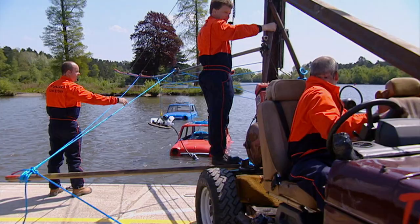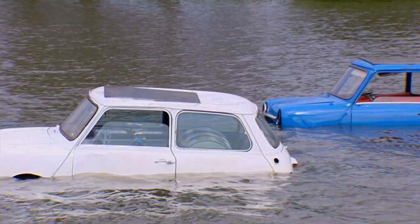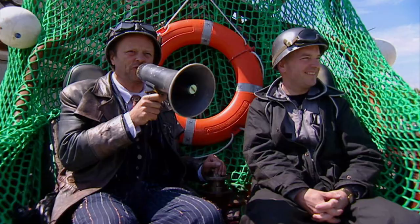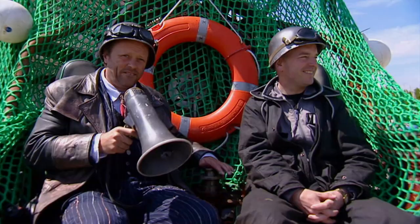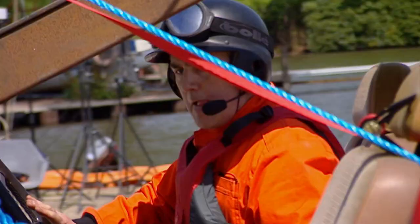A few final adjustments and the bait is set. OK, Flying Scotsman, the official mini fly fishing season is now open. Prepare to cast your rod. Go on the sound of the horn! From the start position, they must first get their pad over the mini's roof.